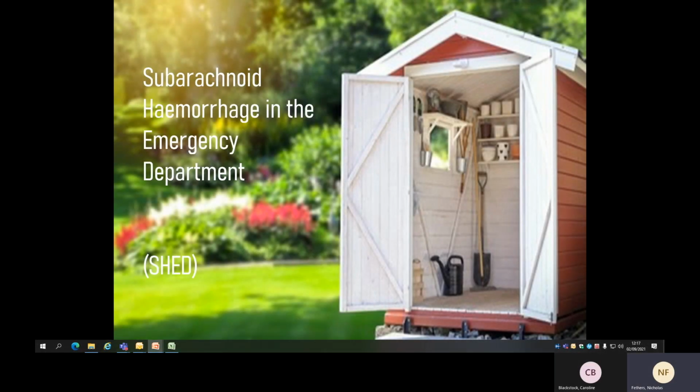I've come to talk about the SHED study, which is hopefully starting very soon, and will be running over the next few months in A&E. The SHED project has been passed on from a couple of my predecessors down the line, and has been much delayed, but it's the subarachnoid hemorrhage in the emergency department study.